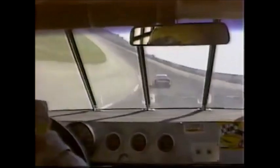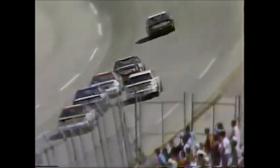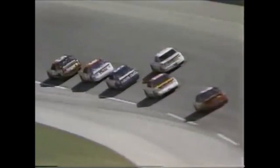We see from out of Bodine's car, the gap between he and Davey Allison is not quite right. He's not quite close enough. Boy, look at this gaggle of cars. 71 Dave Marcus is there. So is Brett Bodine. And here is the second place group. And indeed, they have really closed in. They're passing by Jeff Bodine. Schrader, Labonte, Mark Martin, and Bill Elliott and the others really close in now on Davey Allison, and that again is evidenced by the draft.